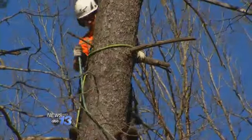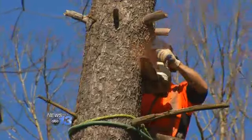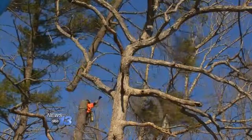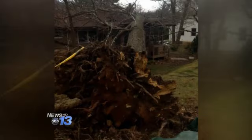Ira reattaches to a lower part and repeats the task, cutting into the wood. It takes but a few minutes to get through. Cutting in chunks is the only way to bring this big boy down. We've had 6 calls for trees on houses. We had 1 vehicle that got crushed today.